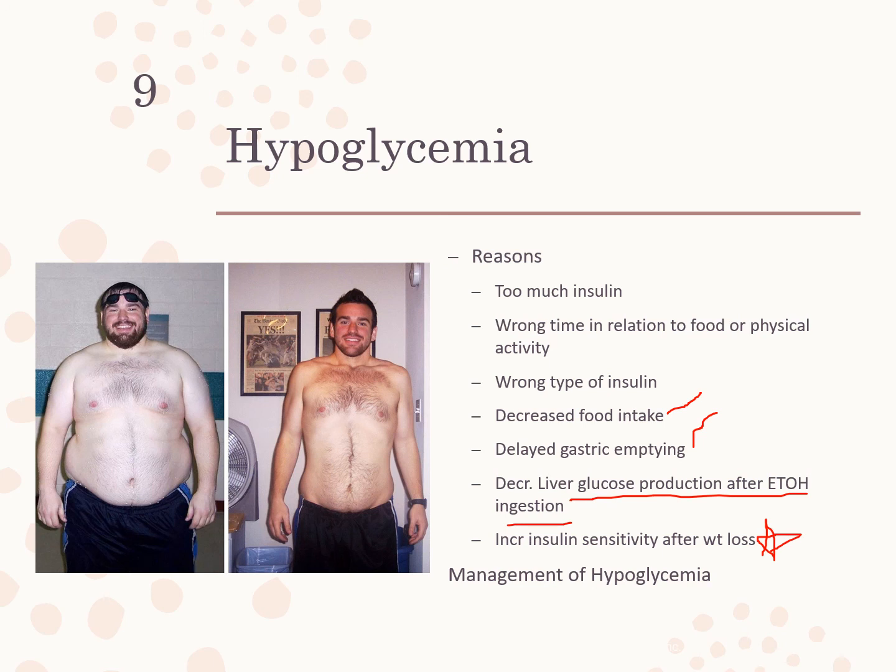Okay. All right. The next category of hypoglycemia is severe. This is where their sugar is less than 40 and they are unable to swallow. They're unconscious. They may even have a seizure on you. They're way past the cold, clammy part. They look kind of like death, actually.